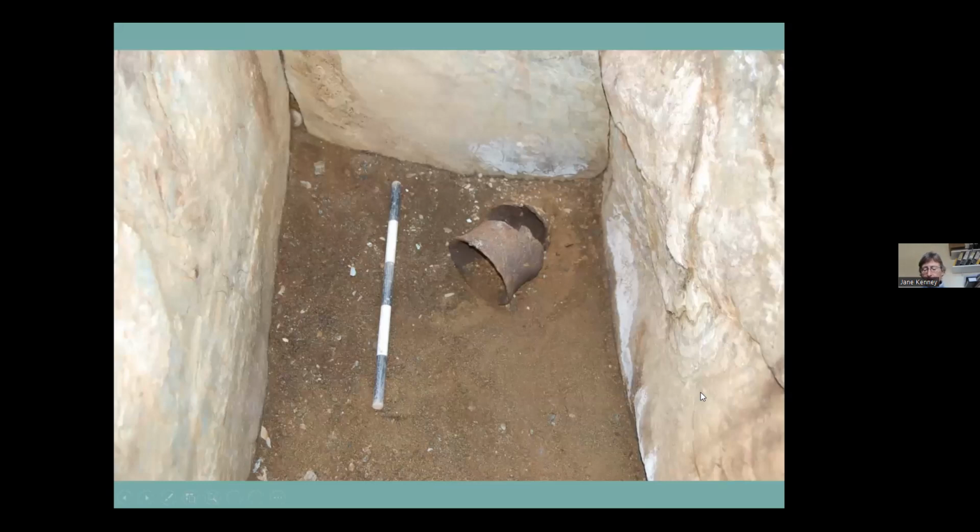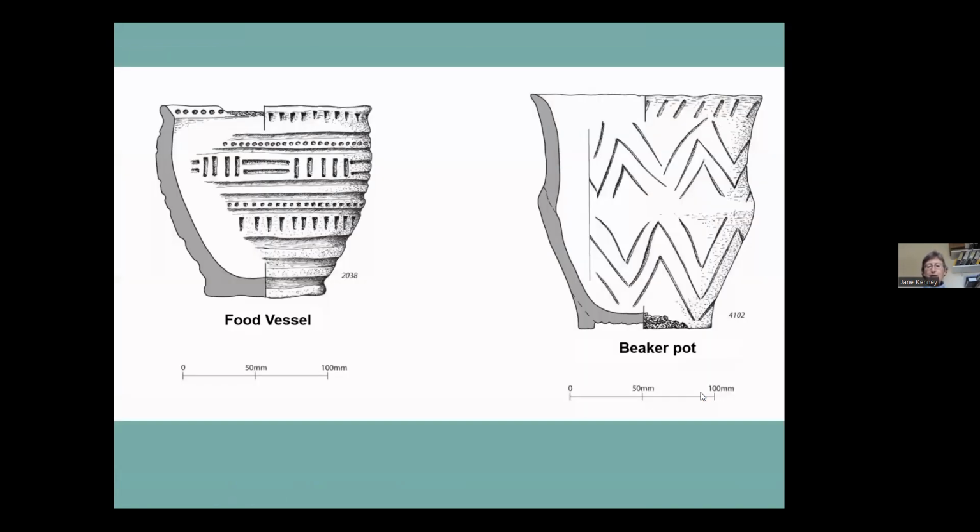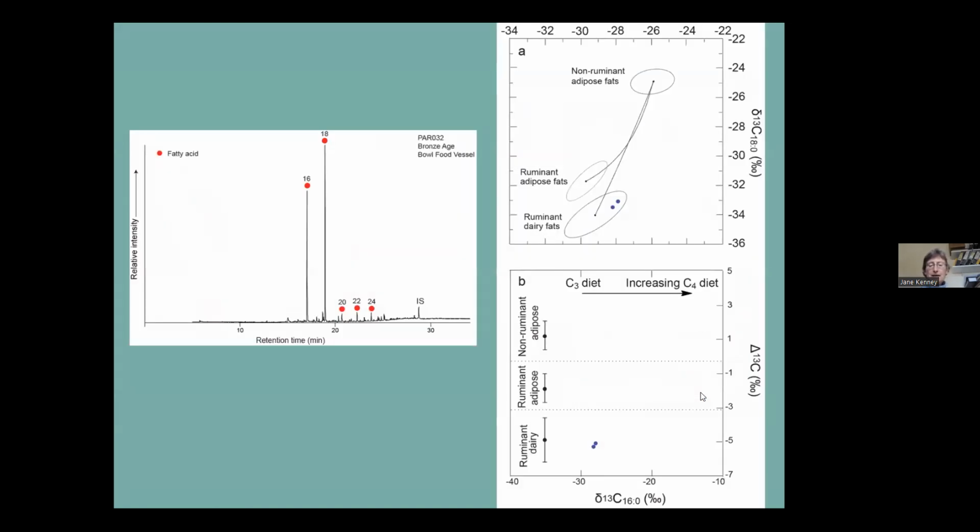We are just tipped over exactly where they were placed in the burials, and these are the pots, a food vessel and a beaker. In fact, we also had these analysed for lipids, and again these came out as both containing dairy fats. The interesting thing here was that the food vessel had absorbed a lot of fat and had been reused many times before being placed in the grave, whereas the beaker pot had much less fat and had probably only been used once, and probably had been made specifically to be placed in the grave with its offering of some kind of dairy product.